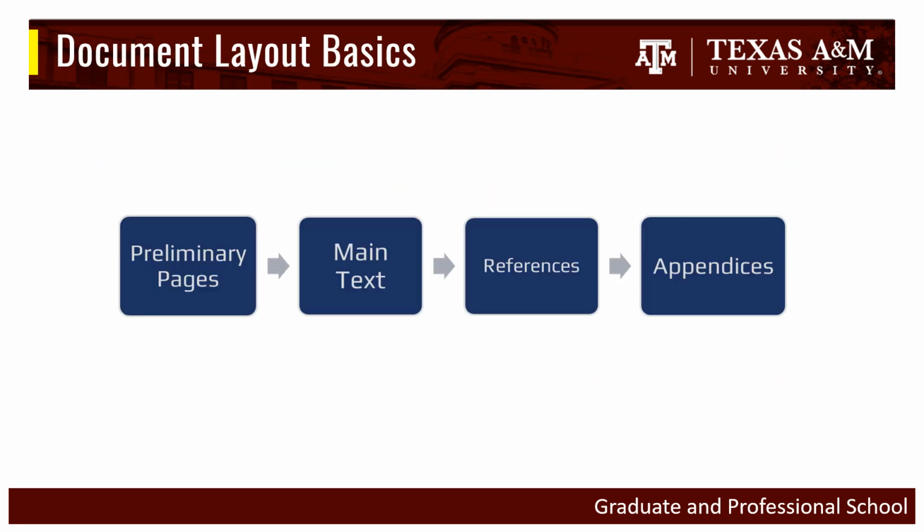A typical document will follow this layout: preliminary pages, main text, then your references. Appendices are optional. You have two choices for reference formatting. You can have a distinct reference section for each chapter or section, or you can include one comprehensive references list at the end of the document.